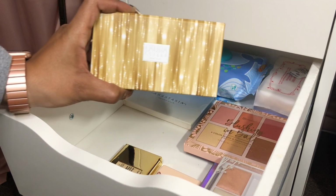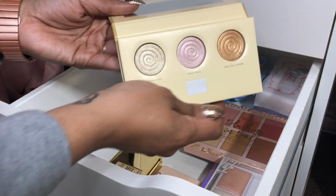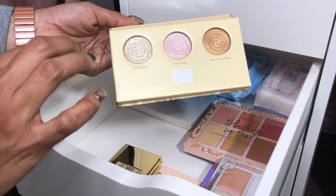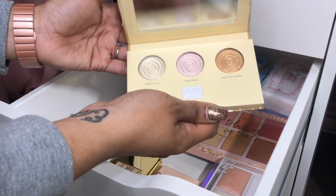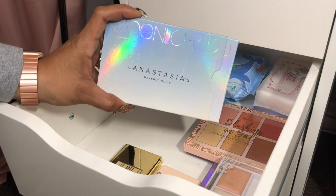Back here I have the Laura Geller. This is the Glow For It little palette. Love this, especially their Gilded Honey shade. It's not in here, but Gilded Honey by Laura Geller, oh my god, she's so beautiful. But these are really, really nice as well. Like, her formula, stunning.